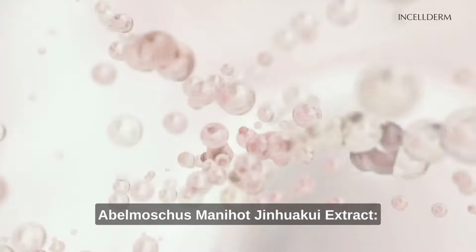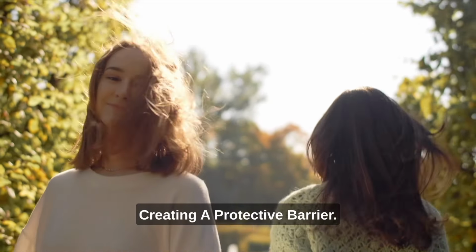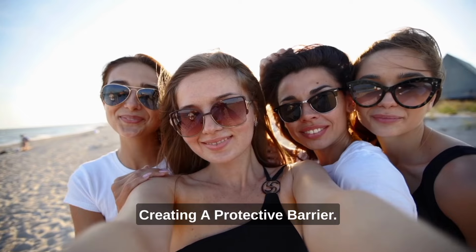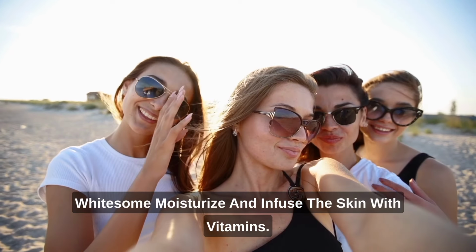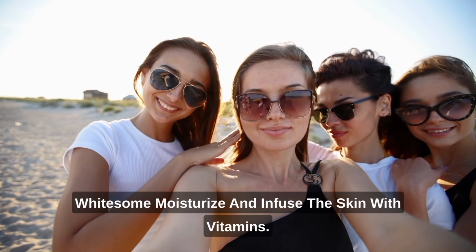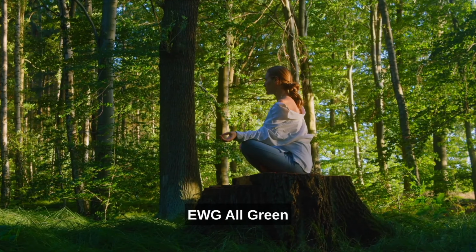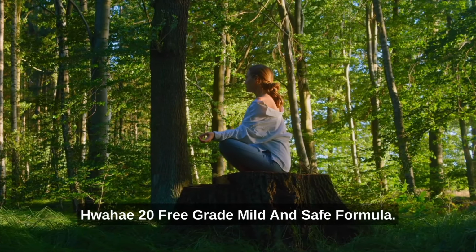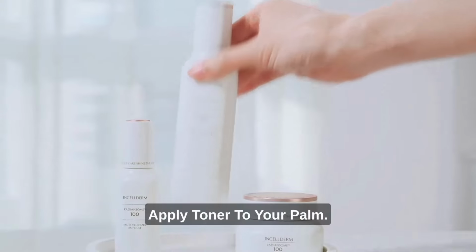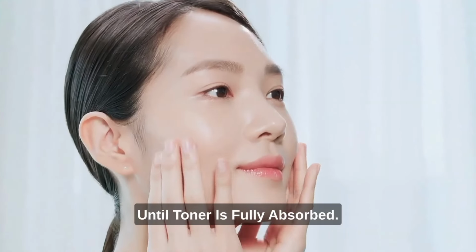Key benefits: tones and prepares your skin, allowing products to go on smoother and absorb better, all while creating a protective barrier. Exclusive raw materials of RK Snowflake and Radiansome moisturize and infuse the skin with vitamins. Completed skin primary irritation test. EWG all green, grade 20 free, mild and safe formula. How to use: apply toner to your palm, gently pat all over your face until toner is fully absorbed.